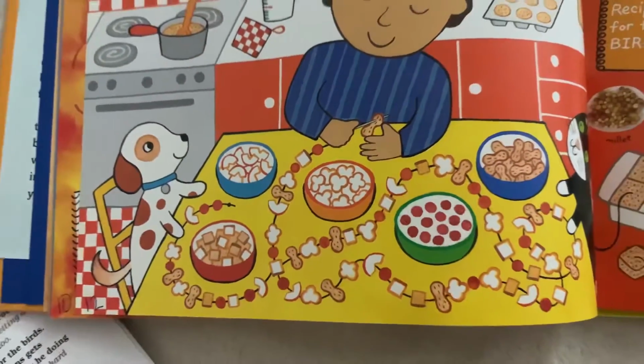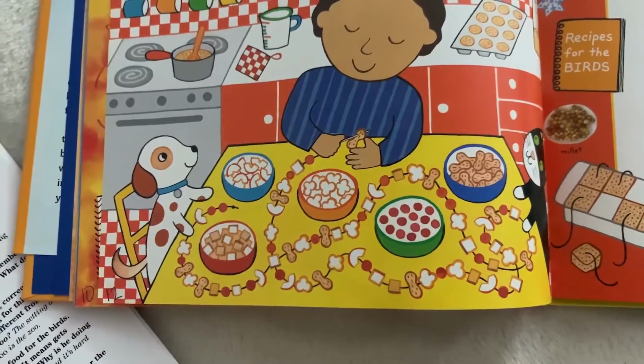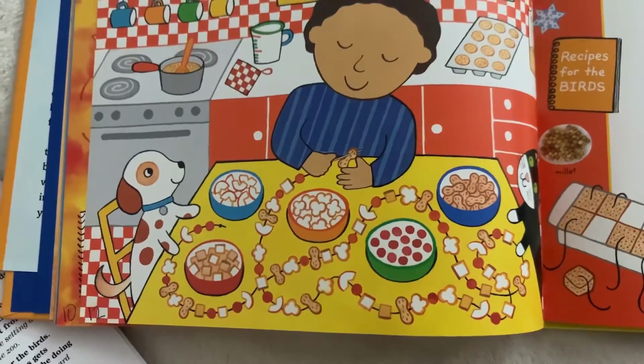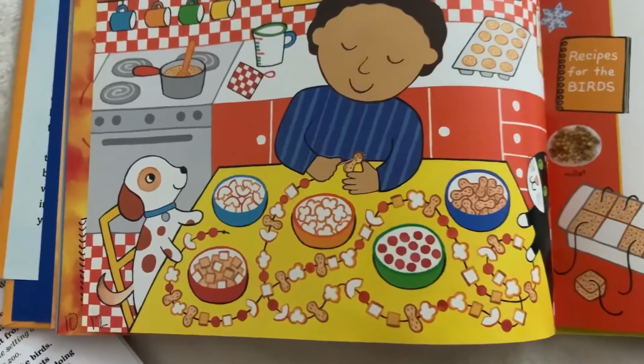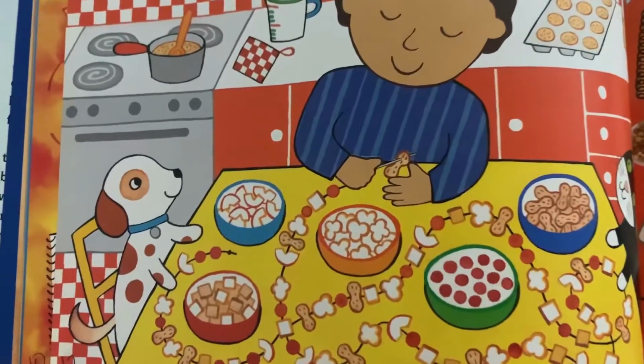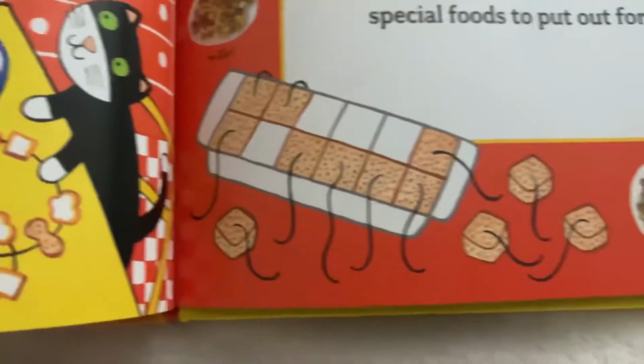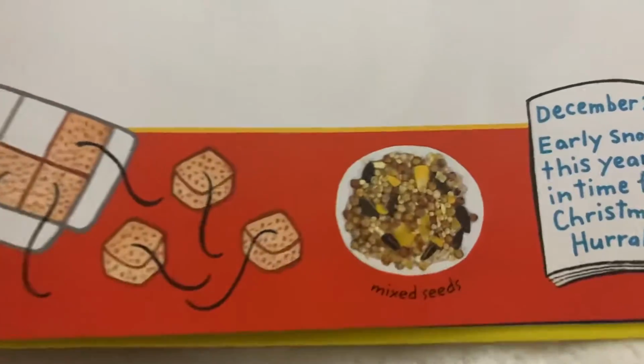So on this page we read that he is preparing food for the birds. Prepares is another one of our vocabulary words. It means to get ready. So Riki is getting food ready for the birds. Why is he doing this? What do you think? Look at those seeds.